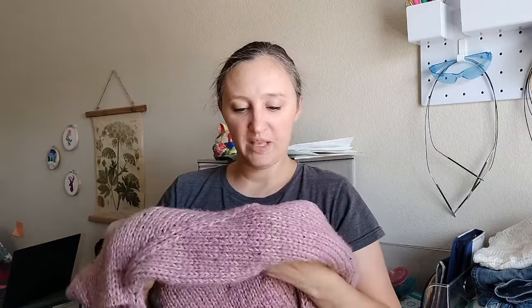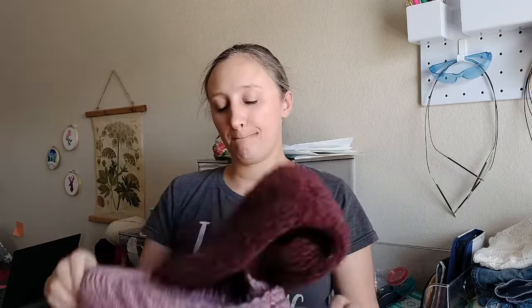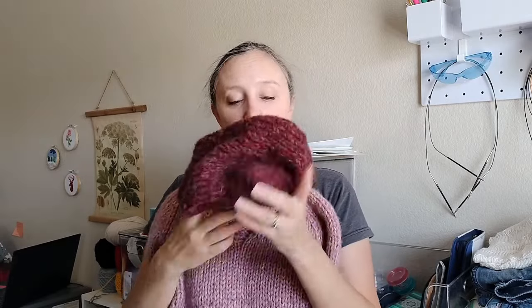It is really warm, I think, because of the fuzzy and because of the weight of it. I do want to make it again because it's acrylic, which is, you know, basically plastic, but I do want to make it again in a natural fiber because why not? I love it. I really like the hood.